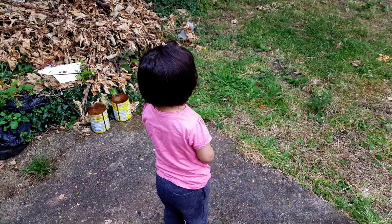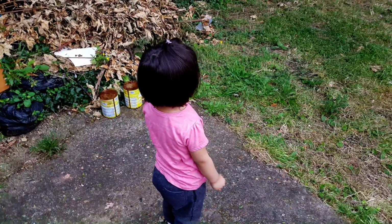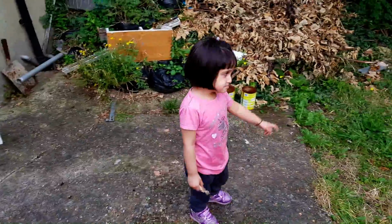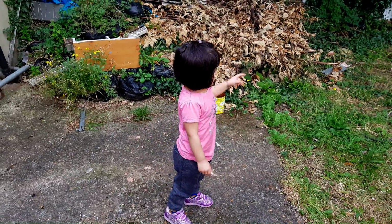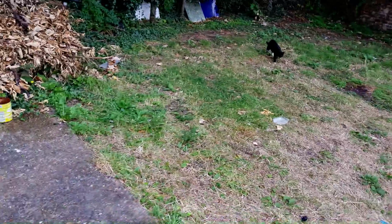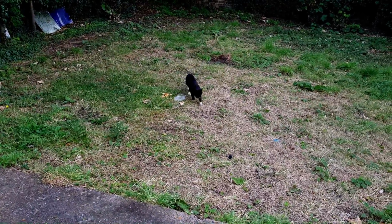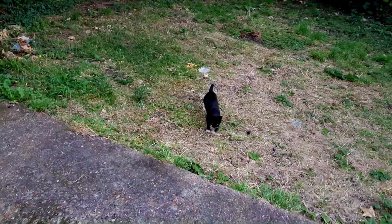Okay, let's go inside. Oh, it's okay, baby. Come, let's go inside. Alisa, let's go inside. Come. Okay, it's coming. Give it. Show it the bone. It's coming. It's coming. Oh, it's going to drink water. Oh, no, not interested. Okay, give it the bone.